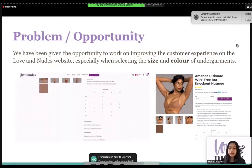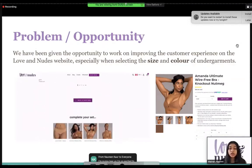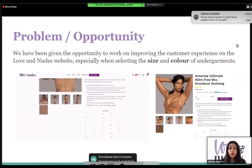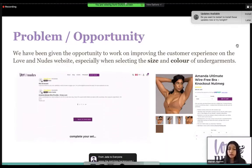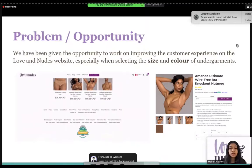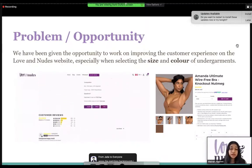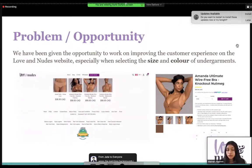As we heard from Chantel, the owner of Love and Nudes, many people have approached her with questions and concerns regarding sizing and color after having visited the website. Although the current products page is very well laid out with a bold title, thorough description and product details, relevant images, and customer reviews, there are definitely certain features that can make it easier to navigate and enhance the overall color and size picking experience for the user.